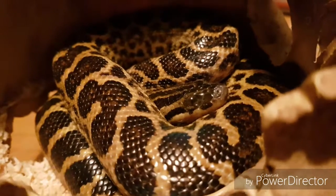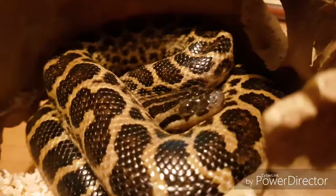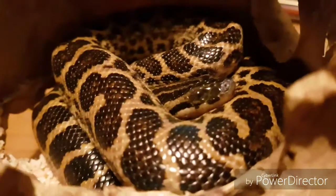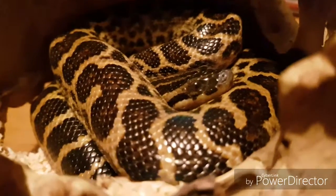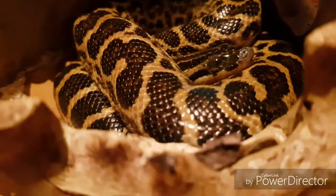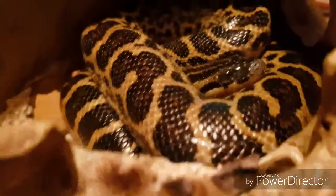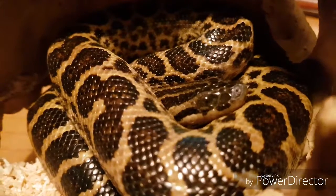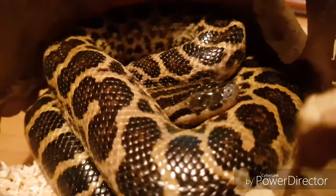I'm not growing him very fast because I don't want him to get too big too fast. I don't want to power feed him, because power feeding can actually shorten the lifespan. If we were eating too much, obviously we wouldn't last as long. Same with the snakes. If you feed them too much too fast, or the right amount but too fast, they won't be digesting it. It'll just be stored as fat rather than digested as energy.